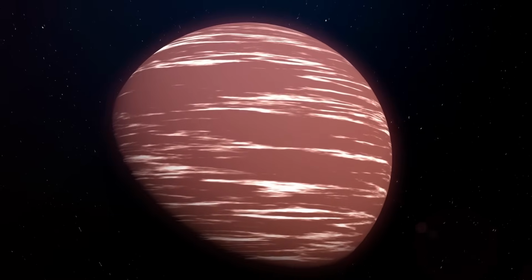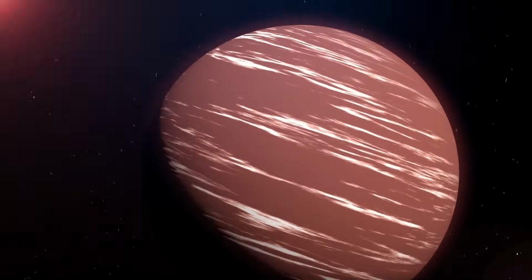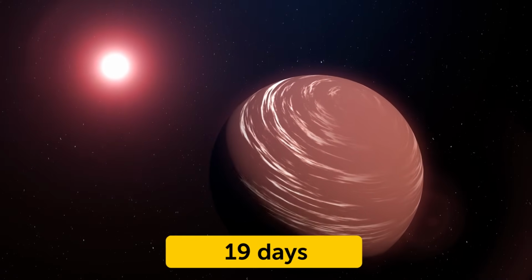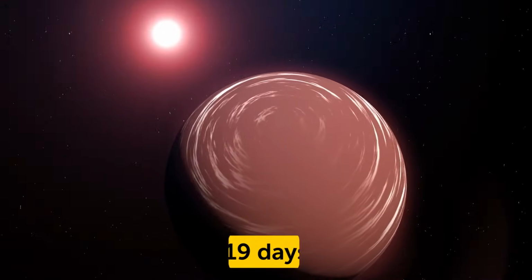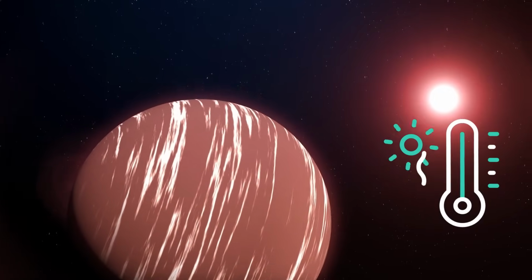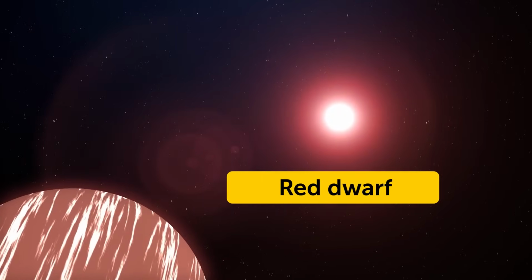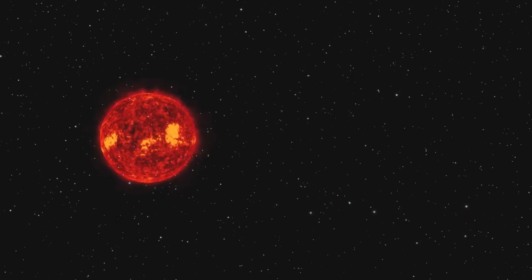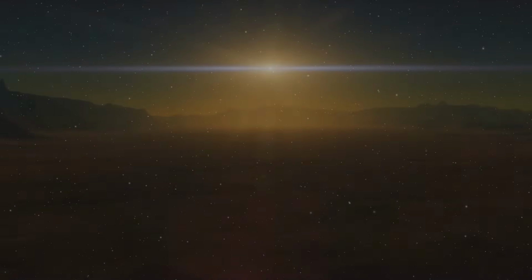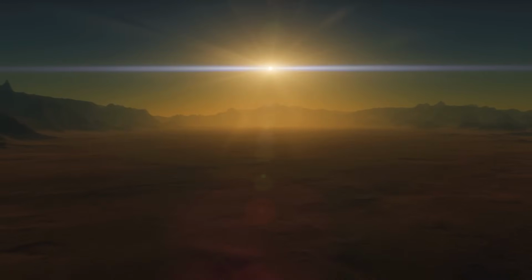Look, that's what astronomers think the planet might look like. TOI 715b orbits its star very quickly, completing a full orbit in just 19 days. But even though it's close to its star, it may not be extremely hot, all because its star is a red dwarf. That's a type of star that is smaller and cooler than our Sun. This means TOI 715b could have a milder temperature compared to other exoplanets that orbit closer to hotter stars.